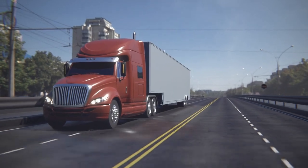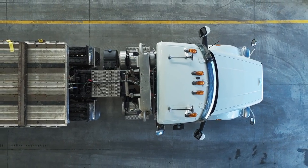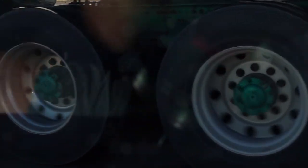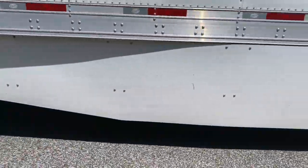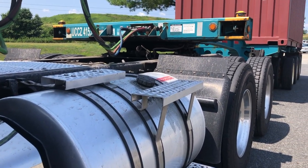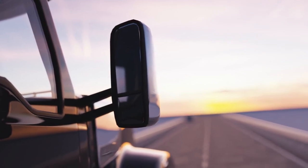These cameras often integrate with other systems, such as lane departure warnings and collision avoidance features. Now, instead of only reacting to potential problems, drivers can anticipate them with much greater confidence. This shift to proactive safety marks a turning point for the entire industry. From mirrors to multi-view technology, every step forward has been about one thing: safety. With 360-degree cameras, trucks are now equipped to handle today's challenges while paving the way for even smarter solutions in the future. How 360-degree cameras work in trucks.